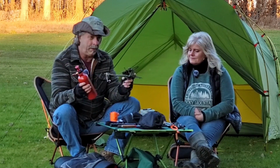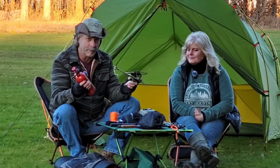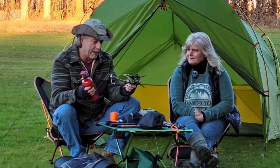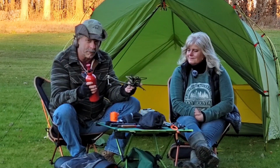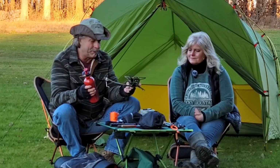And the little alcohol stoves don't do well in wind. Today we'd be struggling to use one because we've got some wind going on. This thing does much better in wind. The downside of it is it doesn't simmer. You can turn the flame up and down a bit, but it's not as good at simmering as some of the other ones out there.